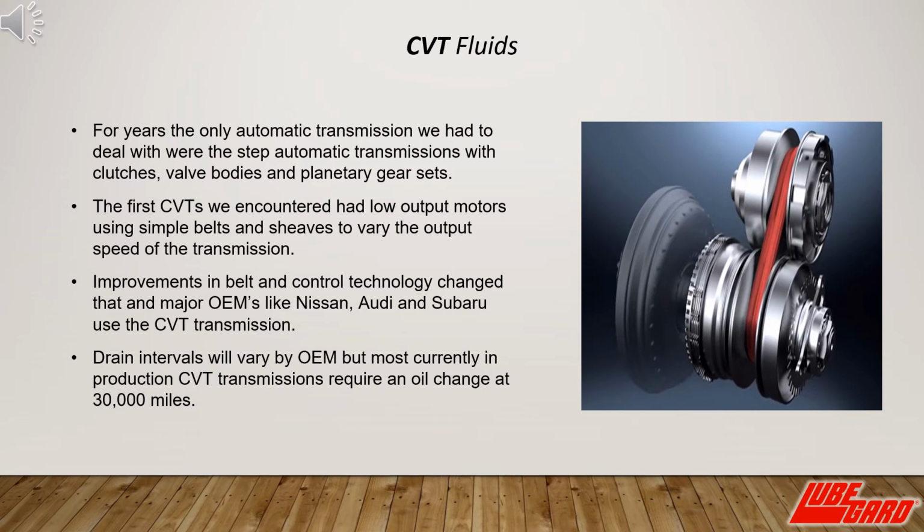Drain intervals will vary by OEM, but most currently in production CVT transmissions require an oil change at approximately 30,000 miles. This is an application that requires the right type of fluid and regular service, or they do not last.